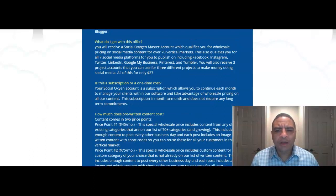What do you get for this offer? It says you'll receive a master account for Social Oxyen, which qualifies you for wholesale pricing on social media content on over 70 different vertical markets, which is that laundry list above that I just got done going over part of in the picture above. And then there's that whole list. I've got it all listed there for you in terms of which niches you can get into. You're going to get all that for $27.